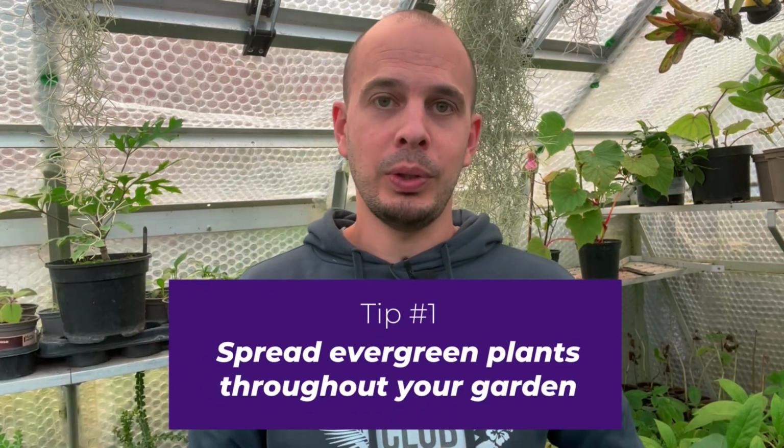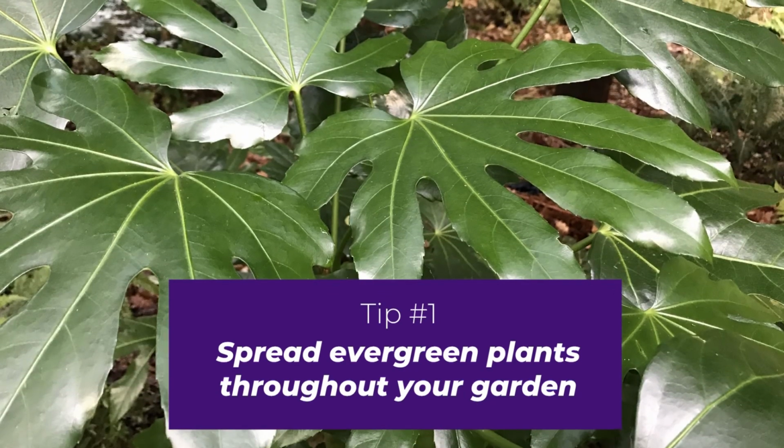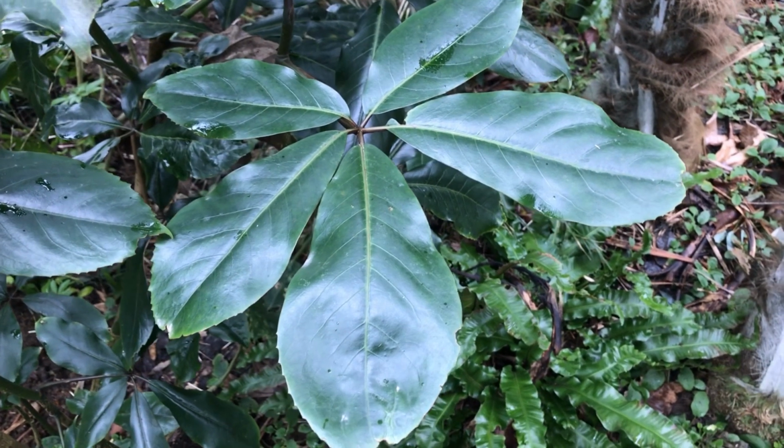Number one, spread evergreens throughout your garden. Use evergreen shrubs for this. Shrubs like Fatsia, Pseudopanax, Griselinia, even bulk standard laurel. They are all fantastic for providing structure.